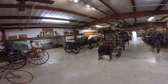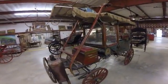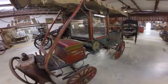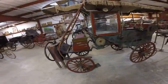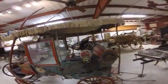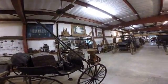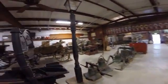Look at this thing. What the heck is that? A vendor's wagon for popcorn and peanuts. Wow. Can you imagine how collectible that thing would be? Junior project, it says on it. Very cool. There's some neat stuff in here. I don't know how we're ever going to get through this place.